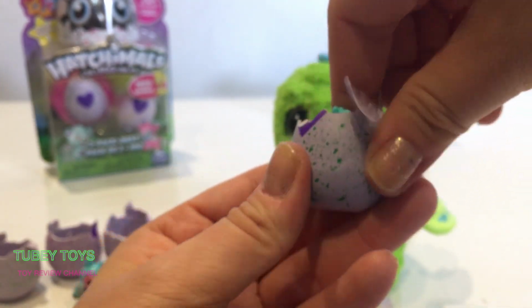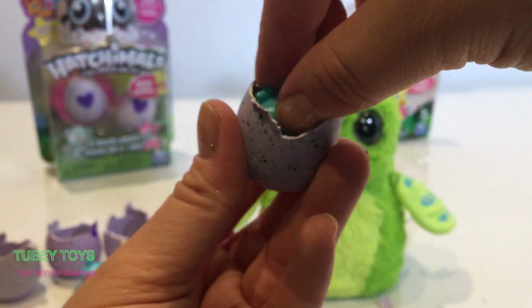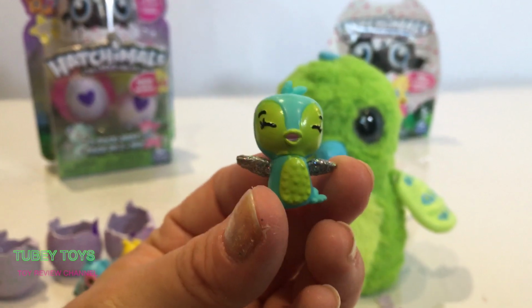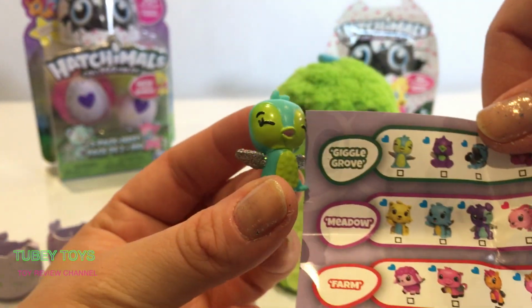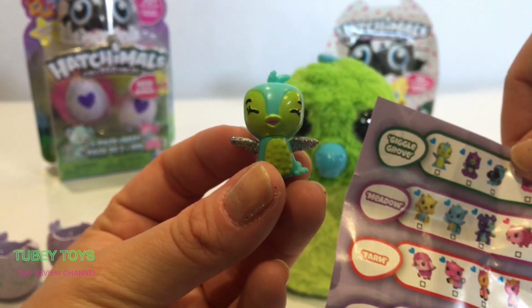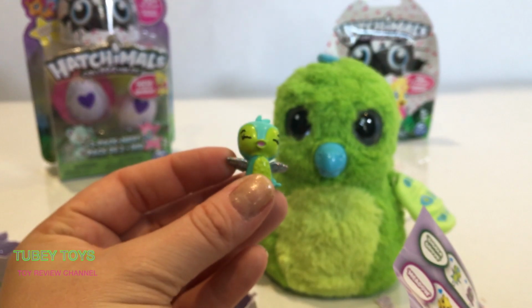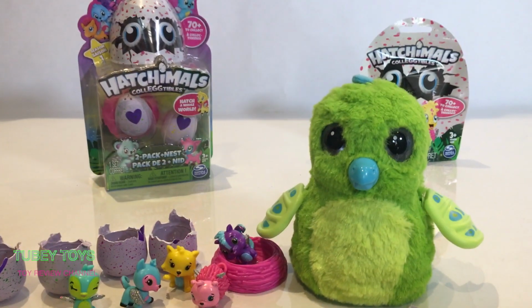I'm sure I'm not the only one that's figured this out. I watched Drina Daze's Hatchimal video, but she didn't have that many to open. I don't remember seeing anything about this, but this guy is from Giggle Grove, and it's a common. So cute, little birdie. It looks kind of like our Teeny Greeny. Yeah. Super cute. We have two more to open.